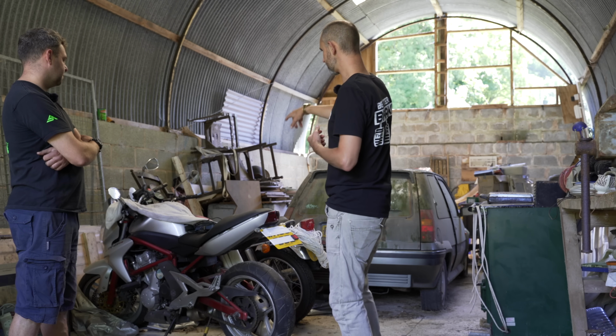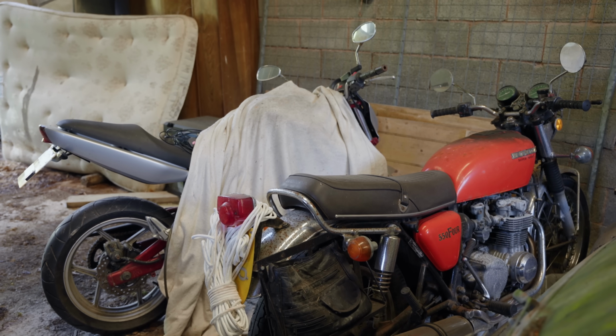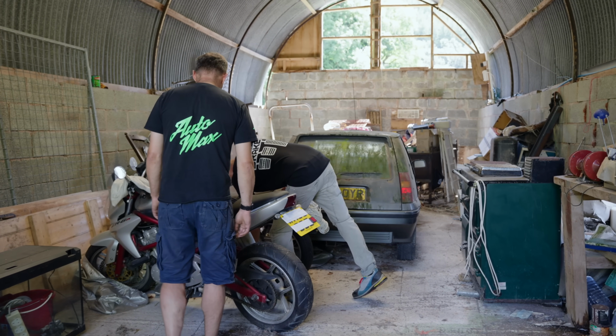We've got to pull these motorbikes out, which I think the owner of the barn is storing for other people. Now, we don't have the keys to these motorbikes. I know that much.